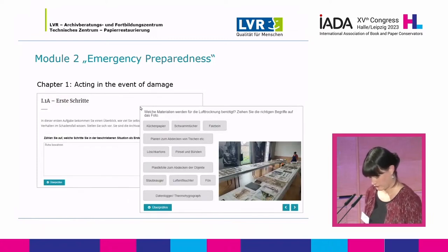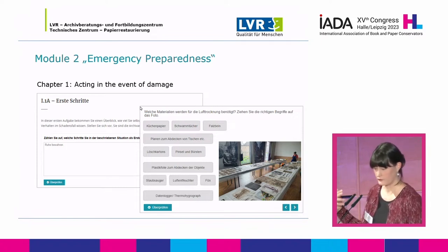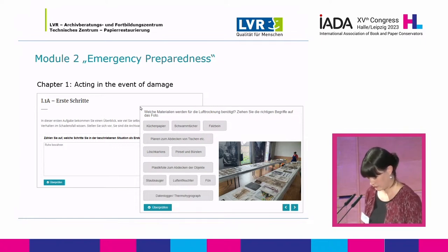Users can also solve text exercises or drag-and-drop quizzes. The first one is a text exercise where you write down your first thoughts, what you would do in a damage situation. And the second is a drag-and-drop quiz. Drag the correct terms onto the photo. What do you need for air drying?